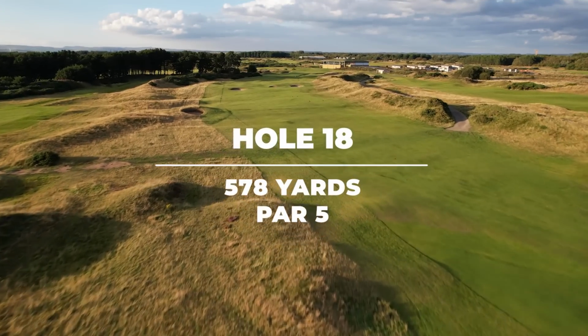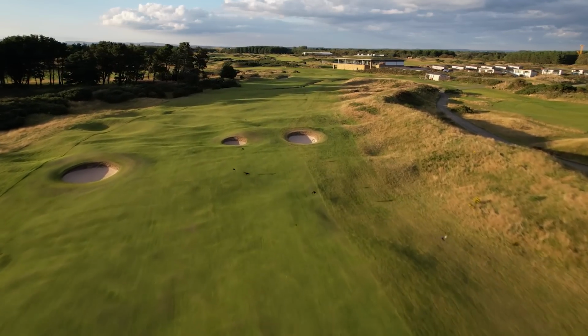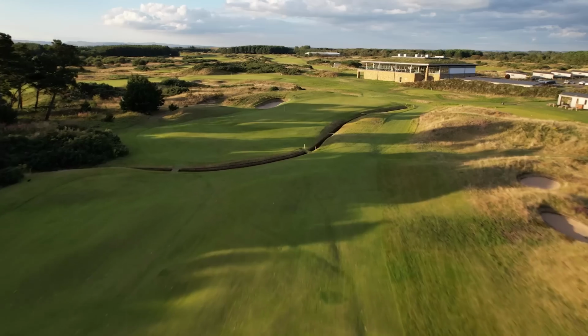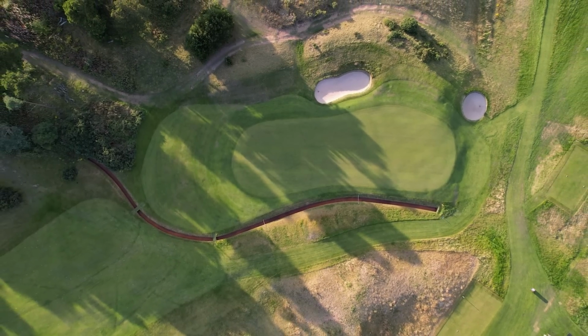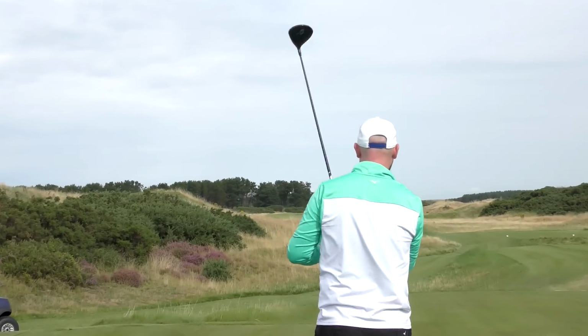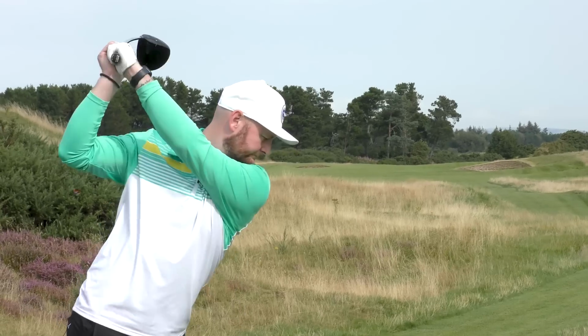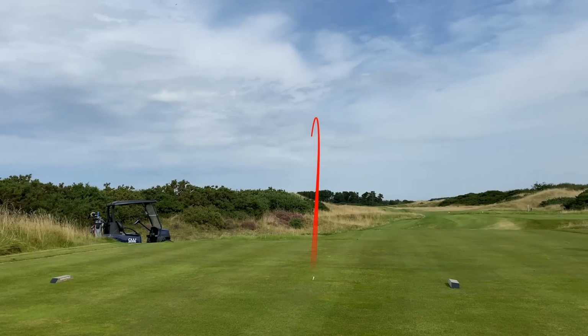The final hole, the final swing of glory, 578 yards, par five. Let's get this smash down there. Looks quite an inviting fairway, a tiny little left to righter, and we're good. Birdie, we get level. Eagle, we get in the red. Doesn't look too bad over there. I've just pulled that one.